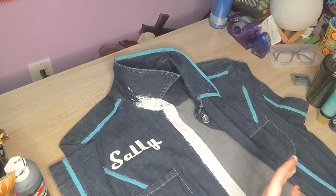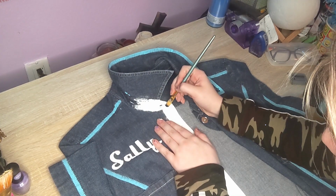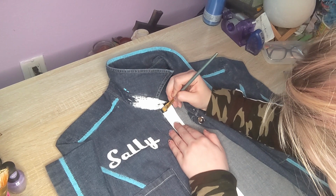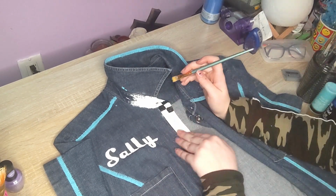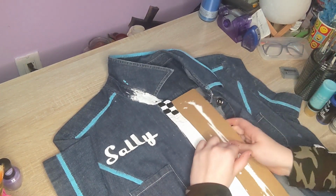And now I'm starting the black checkerboard pattern. So I grab the black paint and I start very patiently going from one square to the next. You can use a thicker brush if you want to. I just like to use a thinner one so that way I can mark out where each square is. This checkerboard ended up looking a bit more rough than I expected, but it's okay. We're just going to ignore it and move on. From a distance, it looks way better.